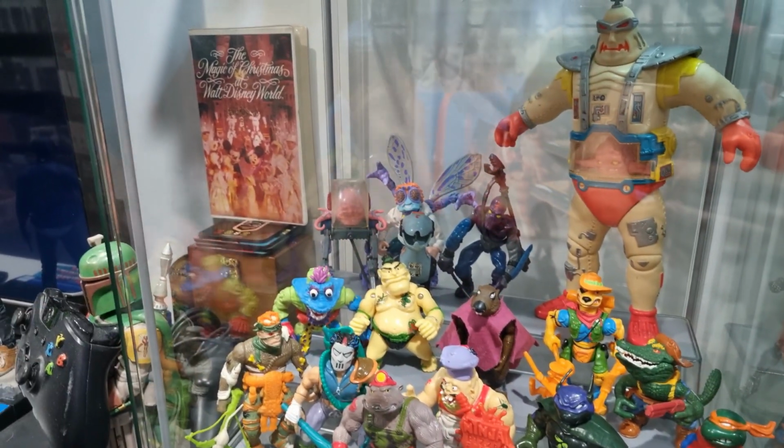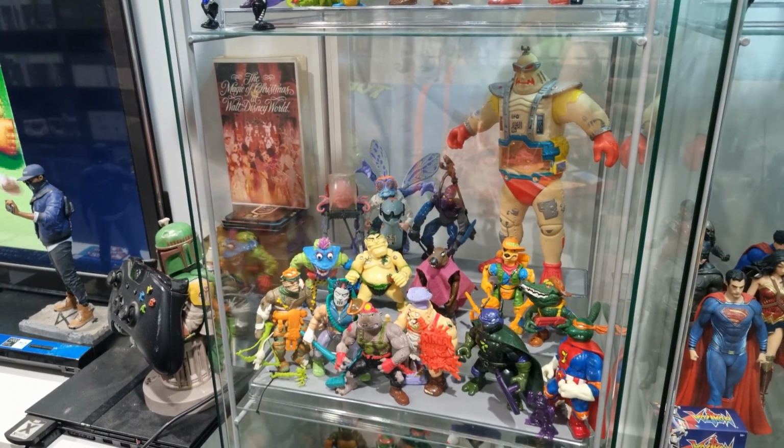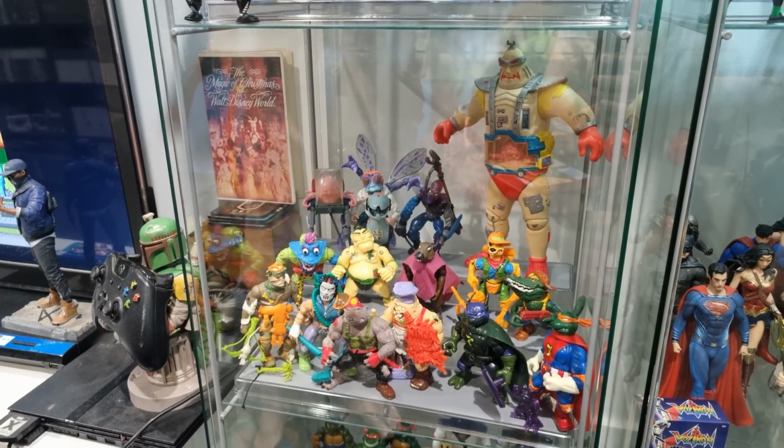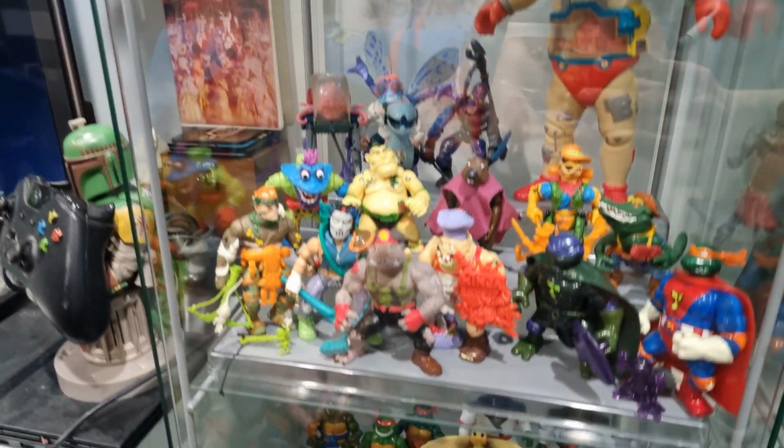Oh, yep. Foot soldiers. I do have a little build of foot soldiers, so I have about 12 of them. Oh, that's awesome. I only displayed one just for the room and space. Yep. Work our way down.